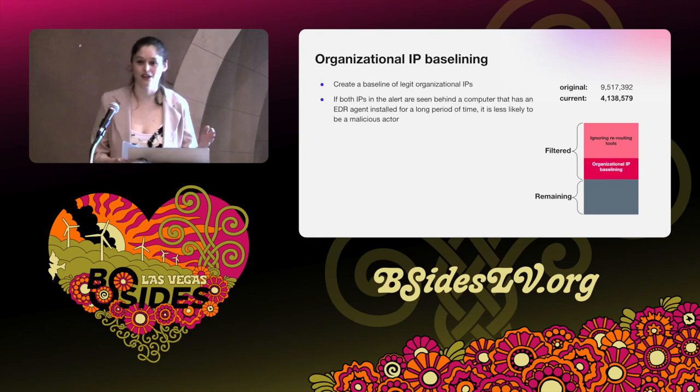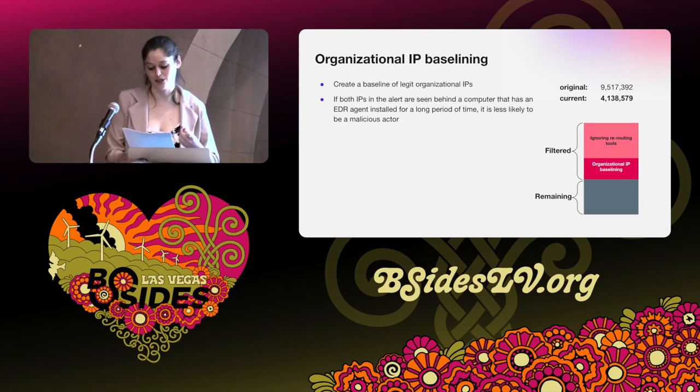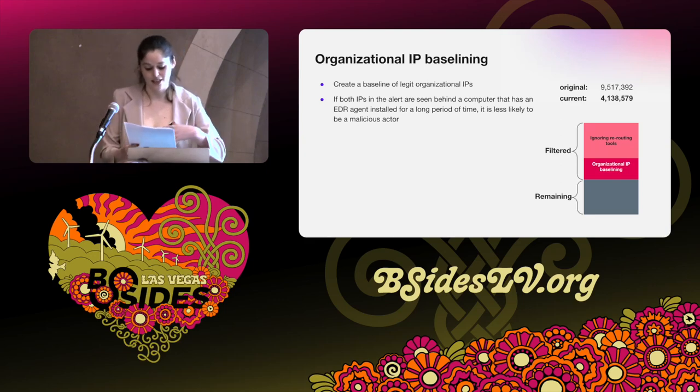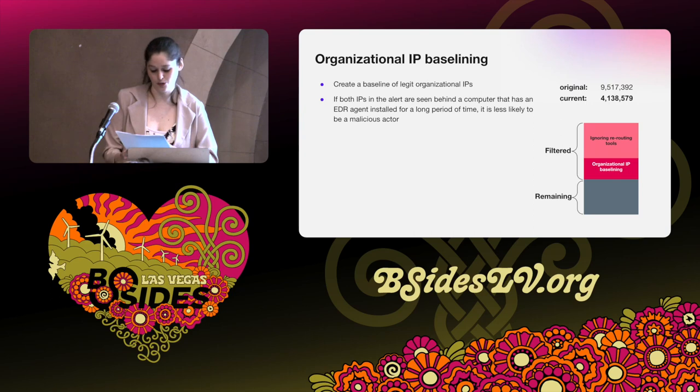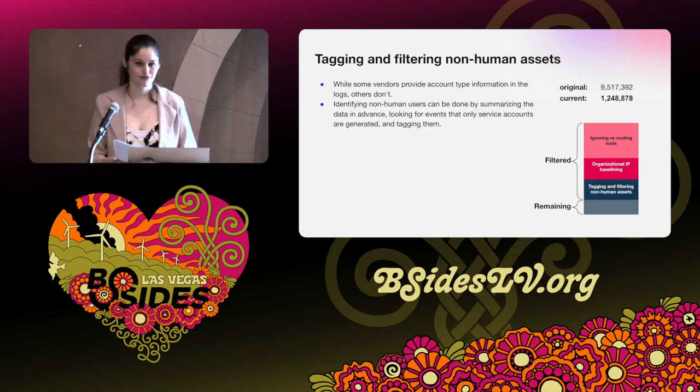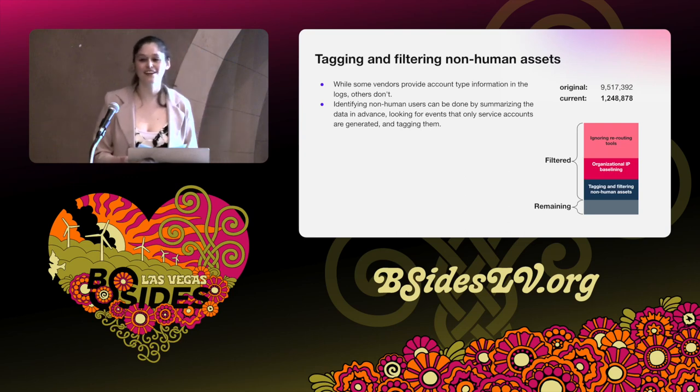Continuing this line, another common false positive pattern that we identified is IPs that are being used on a regular basis. Maybe it is not a company's VPN, but what if I'm logging in from an IP address that has an EDR agent that is seen in the data every single day? And what if I'm logging in from a phone, from the office Wi-Fi? If the IP logged in is seen behind a computer that has an EDR agent installed, or used to log in to various SaaS applications for a long period of time, we consider it trustworthy and tag it as an organizational IP. And if both IPs in the alert are trustworthy, it is less likely to be a malicious actor. Okay, we've progressed a little, but we still have too many alerts that we can handle.